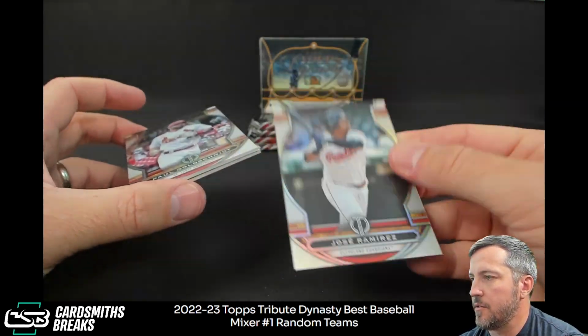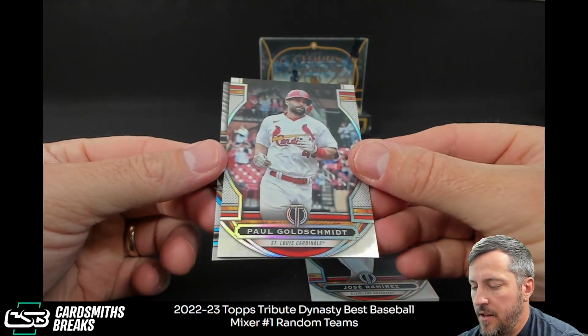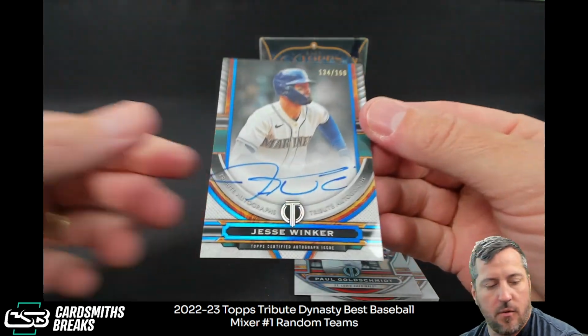Goldschmidt, Jose Ramirez, and Jesse Winker to 150.